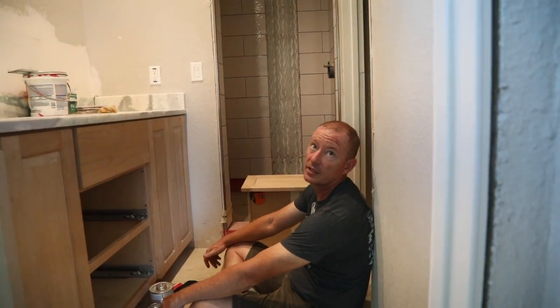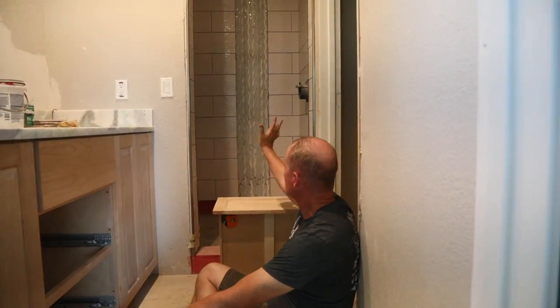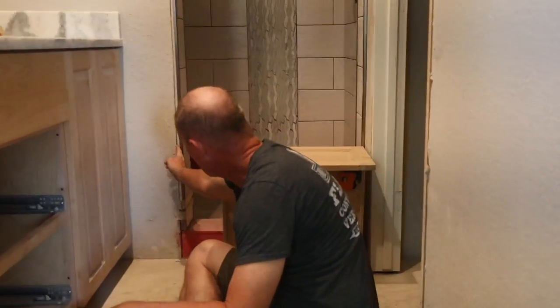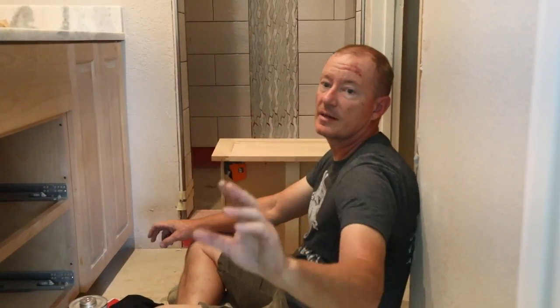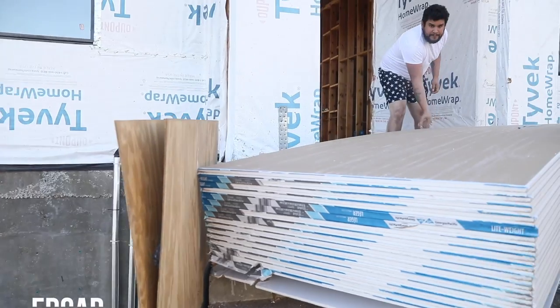We used all green board in here, which is mildew resistant. In the shower, we used Hardy Backer. You can see the cement board right here, and it's waterproof. But yeah, the steam will come in and, you know, it'll come out eventually, clear out. But yeah.